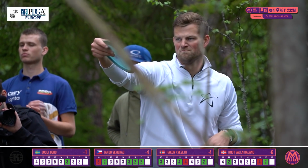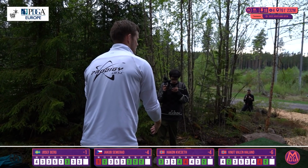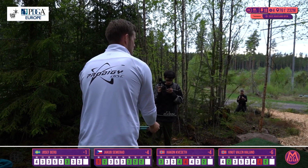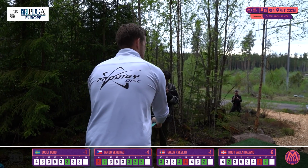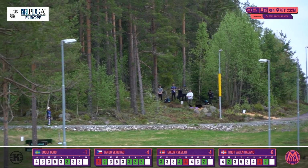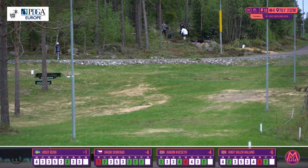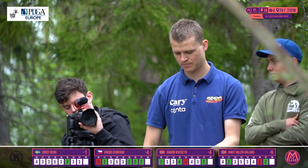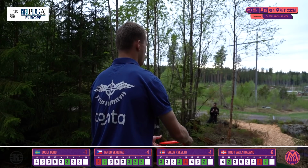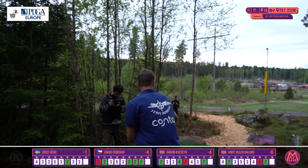Well, Jakub put it exactly where I was talking about. That is the dead grass area on the left, just past the OB. Perfect placement, setting himself up for the approach shot. Hakon again jumping off the tee, catching a tree on the right side of the fairway, but he is safe. Yeah, I really don't recommend jumping off these built-up tee pads. You never know how you could so quickly turn an ankle.